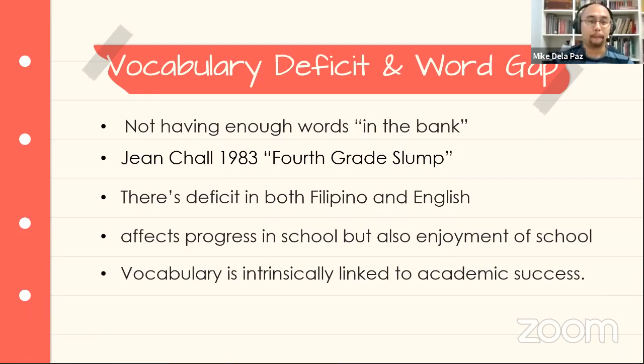Now, vocabulary deficit and word gap, they both affect progress in school, but also the enjoyment of school. Papansin nyo yan, kung kinder, grade 1, grade 2, grade 3 pa lang, hirap na sila. They got embarrassed kasi hindi sila makapagbasa, napagalitan pa sila about it. Everybody's reading pero sila hindi. Nahihiya sila. And they won't enjoy school as much as they want to. And sometimes, not all the time, this can also be the start of misbehavior. Diba? Ang hirap makinig sa teacher, sa isang lesson, kung hindi ko naman naiintindihan yung sinasabi ni teacher. So that's very important to remember.